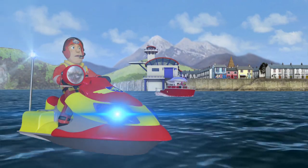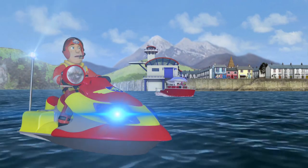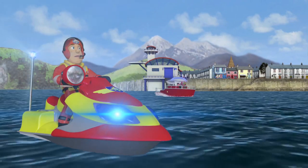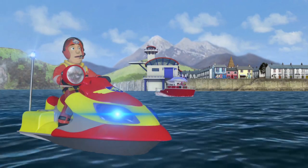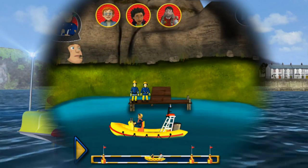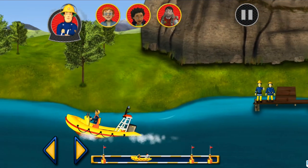Today we want to take a look at our rescue boat Neptune. Penny will show us Neptune in a rescue mission. Are you ready, young firefighters? Yes? Great, then let's start. Use your finger or the arrow keys to steer Neptune.